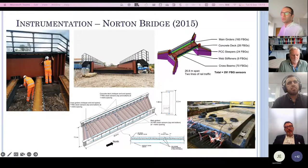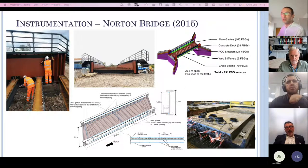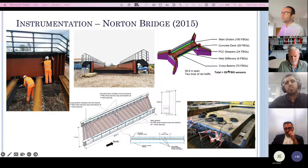So our researchers instrumented both bridges with fiber optic sensors during construction stage. The Norton Bridge was constructed on site, and our researchers installed the sensors on the top and bottom flanges of the main girders, cross beams. We also embedded some fiber optic sensors into the reinforced concrete deck while it was cast on site. Three sleepers were also instrumented while they were fabricated in the precast facility. So overall, we have 291 FBG sensors measuring strains and temperature.